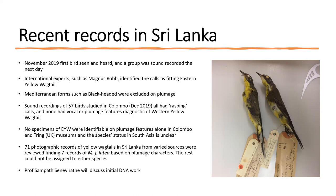So we ended up with birds whose calls fit Eastern Yellow Wagtail, but it was otherwise fairly unclear. It was great to have a fantastic photographic record base from Sri Lanka, and the fact that Sri Lankan ornithologists are so active in recording photographs and posting them online proved a great resource. So we went through 71 photographs of birds online and found that there were definitely some identifiable birds of the lutea race, yellow-headed wagtail, in spring plumage, but the rest couldn't be assigned to either species. So at this point, Sampath stepped in and started working on the DNA, and I'll let him talk about that later. I won't go into any more detail here.